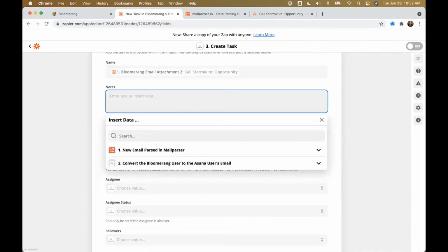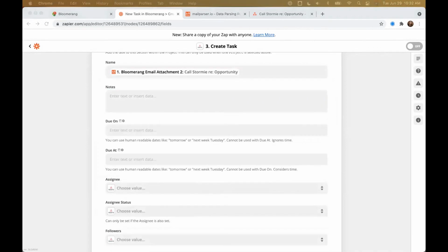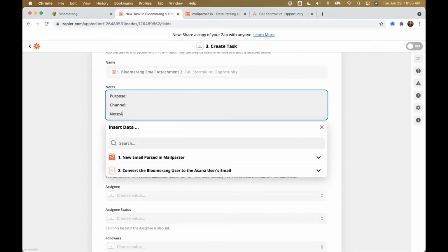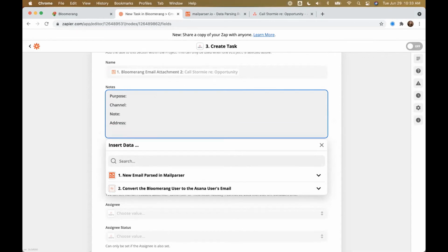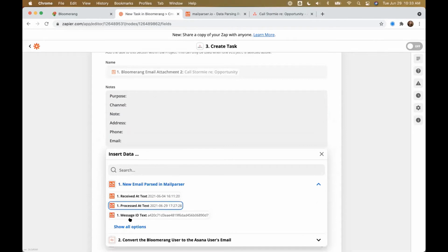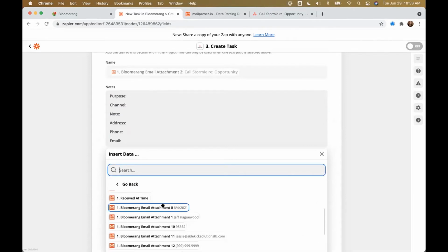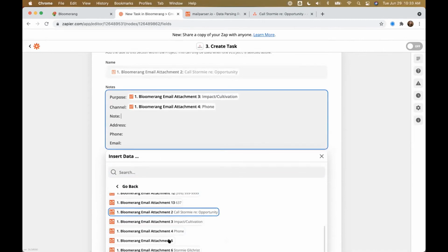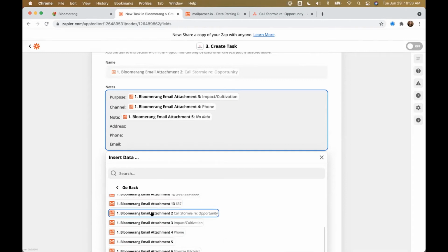I'm going to add any notes in here. And there's a couple of things that we kind of consider best practice or would be helpful when creating a task. And so we often like to put in the purpose. And this is just to provide additional information so that when you go to complete this task, you have all of the data that you need. So you can see that I can type in some information here, and then we can map in the corresponding information from our scheduled report. So I'm going to pull in the purpose in the channel. This was my note. I'm going to pull in Stormy's address here.